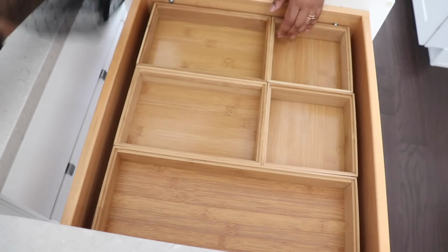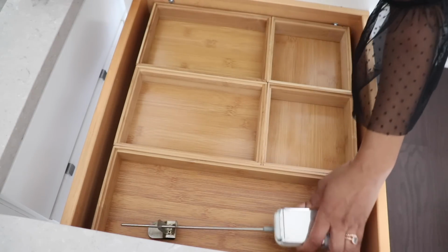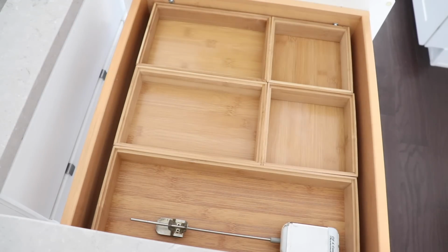So first thing I want to do is take care of this long guy, put him right there. Oh, I forgot about the microplane.